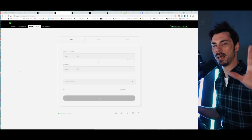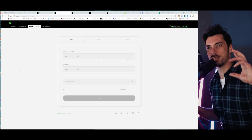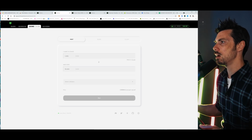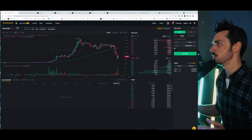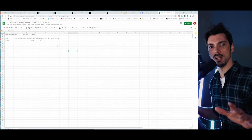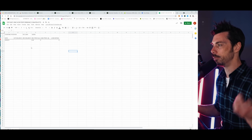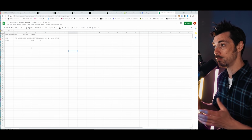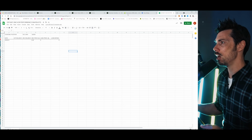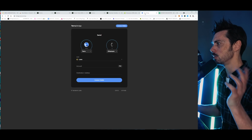Now, I just want to flag up that my starting position here is going to be around about $2,000. It sort of goes up and down a little bit. The price of Luna was $6, and I'm actually tracking all of this in a spreadsheet. So I'm going to make the spreadsheet available for everyone to see, and we'll do a snapshot once a week. It's not going to be that precise, but what we want to see is how well this strategy performs. So you'll be able to see all of that.